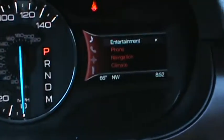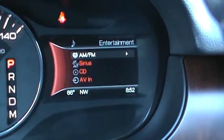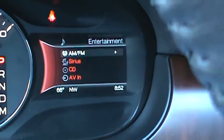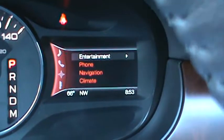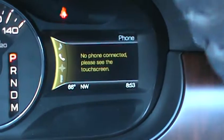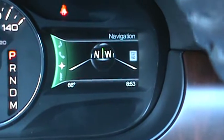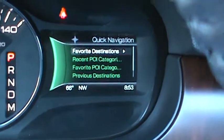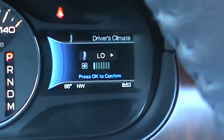So, for example, here on the touch panel, we can access all of our modes of entertainment: FM, AM, Sirius, line in, with your standard aux jack or USB connections. For phone, we can access call histories, including incoming and outgoing. Navigation, we've got a neat little compass, and then we can pull up favorite destinations, recent destinations, points of interest, and emergency services. And then finally, climate, we can adjust for temperature and fan speed.